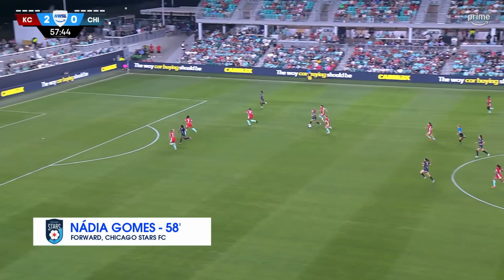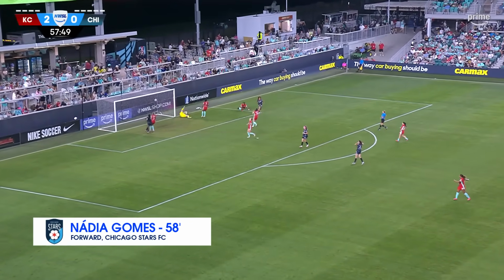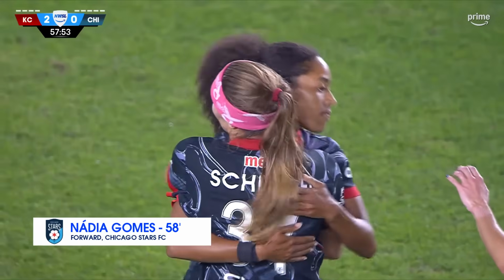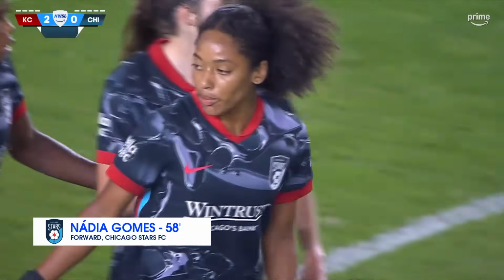Rushing back. Oh boy, here we go again. Ball played through. The shot on frame gets in! That is the first goal against Kansas City in nearly 900 minutes.